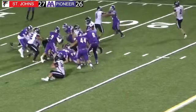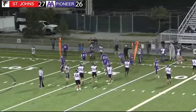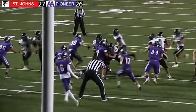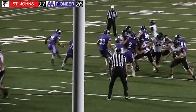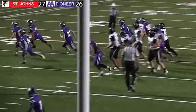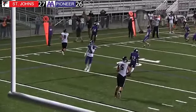Kudwa under center. That's a fake handoff, throw out to Medlock. Pass incomplete as Kudwa rolled to his right, tried to get Medlock on a crossing route, and Medlock couldn't hold that one in. 2nd and 10. And if anything, Pioneer's happy they didn't run it. That makes it tougher, as they've been getting anywhere between 3 and 5 on almost every run here in the third.